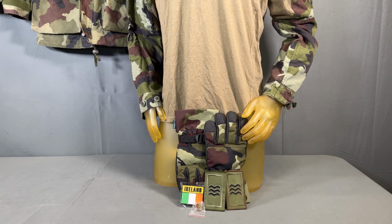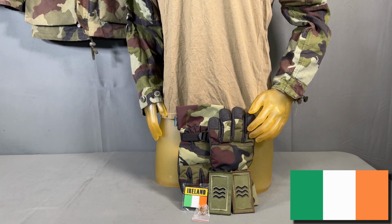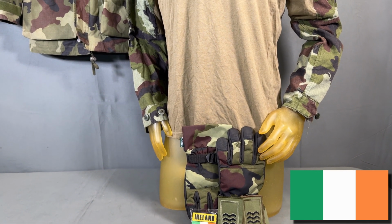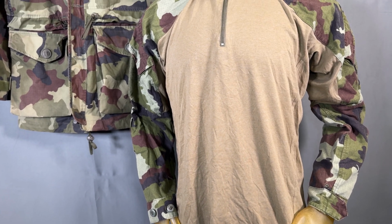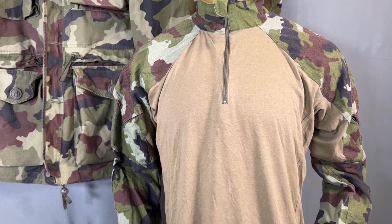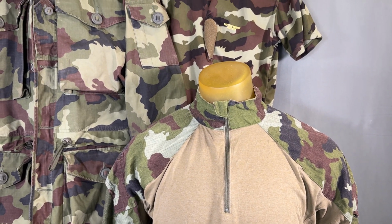September has ended, which means it's time to take a look at everything picked up during the month. First up is a great assortment of Irish Defence Force pieces consisting of a few patches, pins, and rank tabs, a pair of cold weather gloves, a combat shirt, 2 t-shirts with one bearing the DPM pattern, and finally a parka.